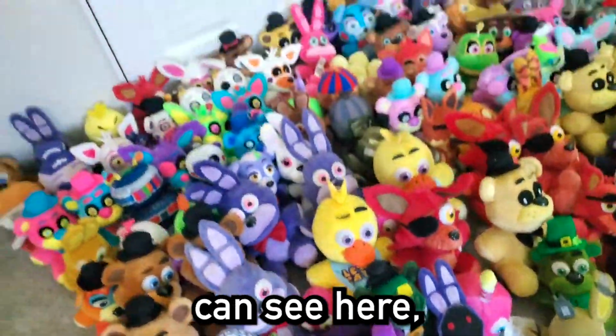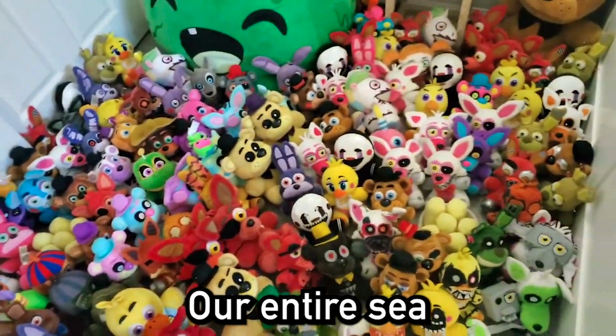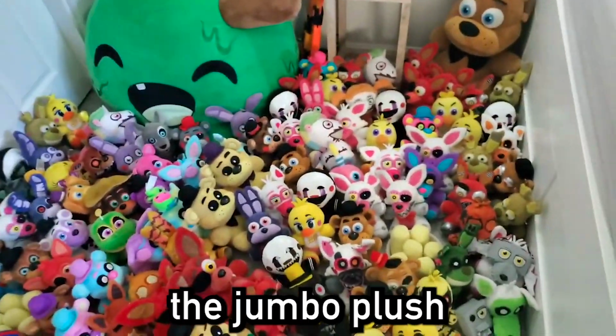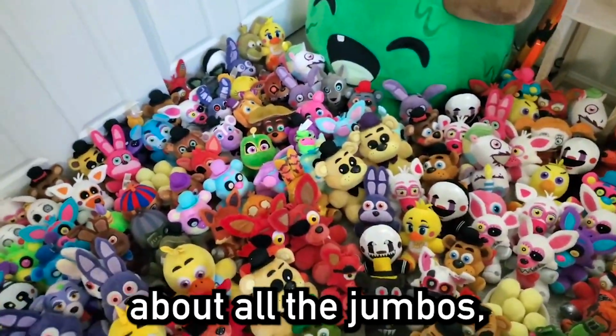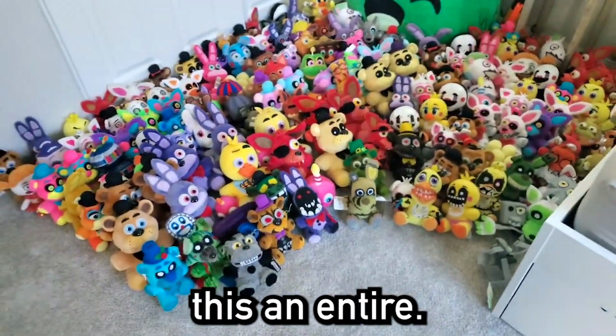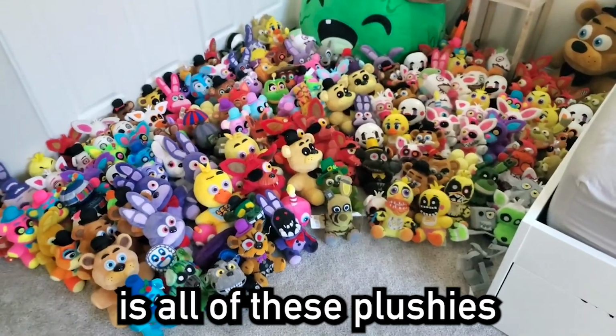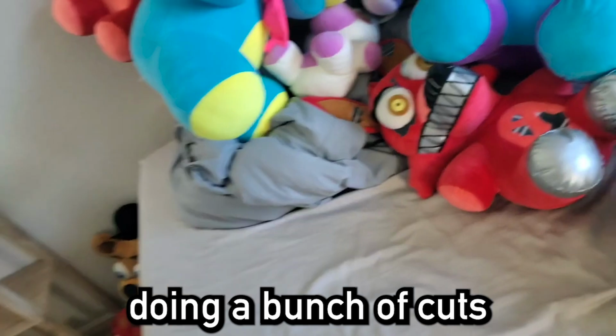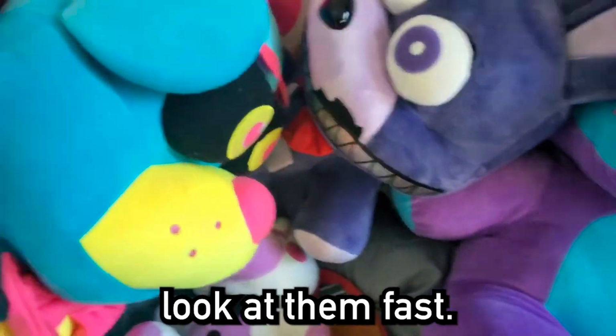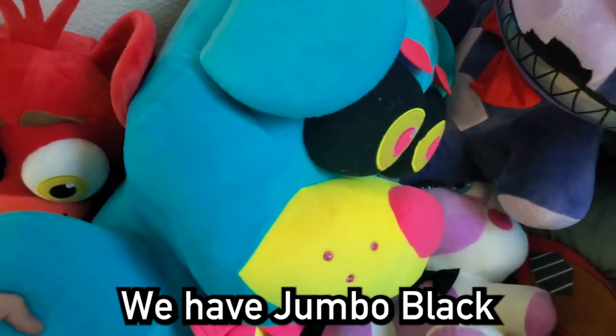As you guys can see here, we have all of them here, our entire sea of Five Nights at Freddy's plushies. The jumbo plush, I'm going to try to go through quick just because not too much to say about all the jumbos, but yeah, this is probably the thumbnail, all these plushies, all my Five Nights at Freddy's plush collection. That's really cool. I don't feel like doing a bunch of cuts for all the jumbos, so we're just gonna look at them fast. We have Jumbo Blacklight Freddy.